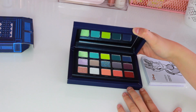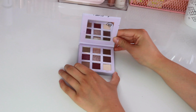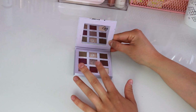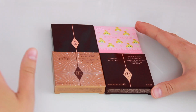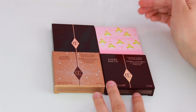So this palette is unfortunately not available anymore, and this is from Catrice, and this is the little Daisy palette. I'm not going to go into too much detail about this because you cannot get this anymore, but it is a really cute palette. So these are the little quads that I have. They're in my top drawers with my blushes and bronzers. I don't keep these in my eyeshadow palette drawer because they are really small.